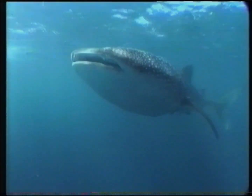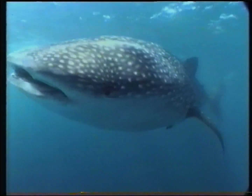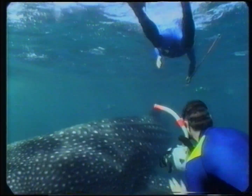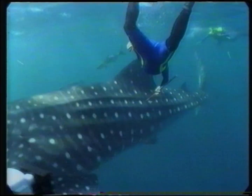The scientists had some idea of where to put the tag on the shark, and they thought it was simply a matter of putting the harpoon into the shark's back. Unfortunately, it was a dismal failure.